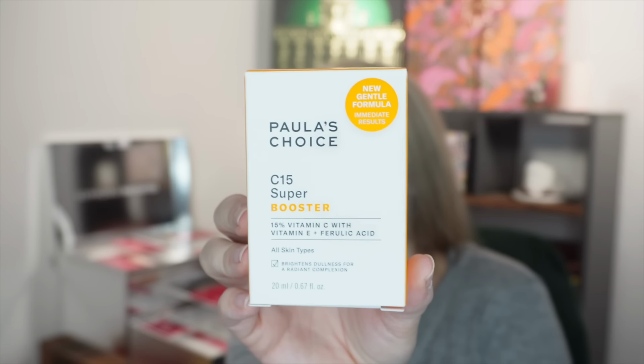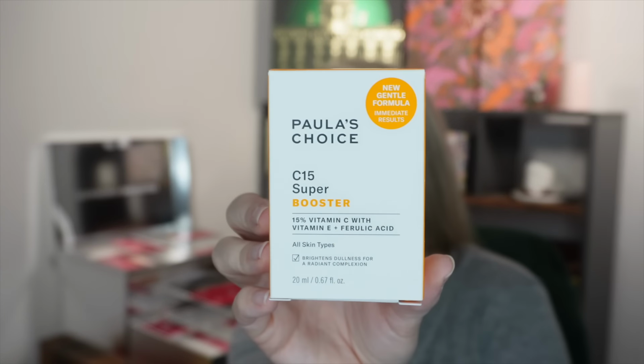Day number 8. Two more products. So one of them is from Paula's Choice. It's a C15 Super Booster. So this is a 15% vitamin C with vitamin E and ferulic acid in a new gentle formula. So it looks like it's been reformulated. You can use it once or twice a day, apply to face and neck, maybe used alone or added to your favourite moisturiser or serum.